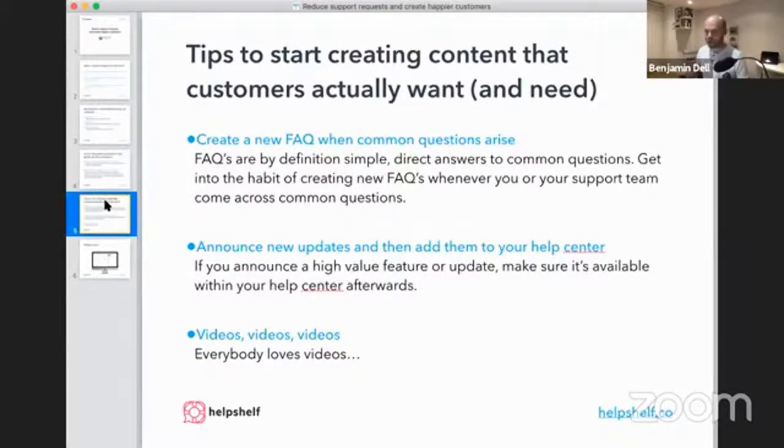Whenever you come across a common question from your customers, just get it added. You need to do it at the point at which you are answering it to your customer. If you find that you're answering something in an email or a support request, and you think, actually, this is quite a common thing, just get it added. Spend an extra 5 minutes, add it as an FAQ, and then in future, your future customers will have that to pull from and find.